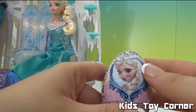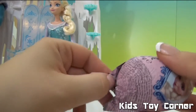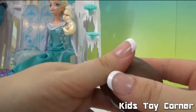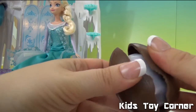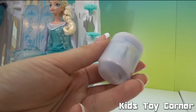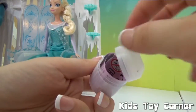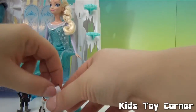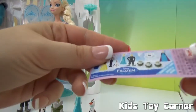I just had one with Queen Elsa. Let's open it. Now we could have Queen Princess Anna maybe. Let's see. Oh, we have another Olaf. I think. Let's just open it. Oh yes, this is Olaf. I am Olaf. Yay! And here's the flyer.